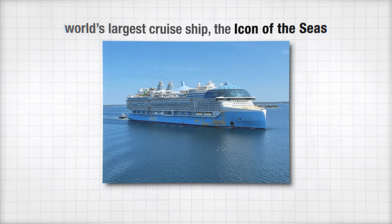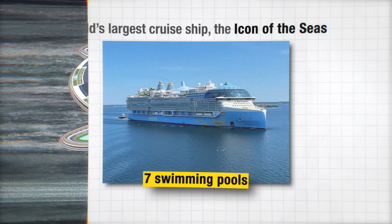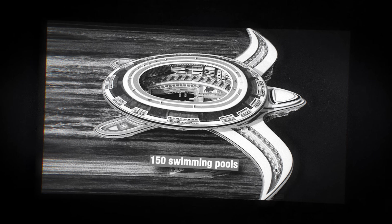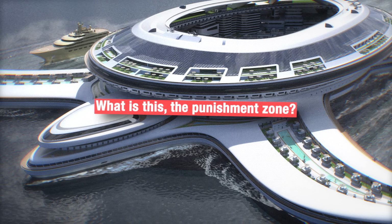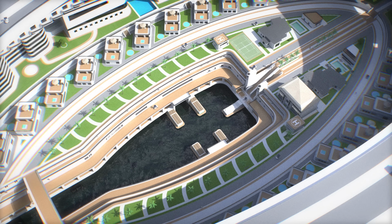Oh, and do you like swimming, bathing, the feeling of water enveloping your body? On the world's largest cruise ship, the Icon of the Seas, you can experience all that in 7 different pools. That's a lot, right? Now try the Pangeos Terayacht's 150 pools. And those are just the ones I could count on the renders. There might be more on the inside. These pools are literally everywhere, including in this random, dark corner at the front of the ship. What is this? The punishment zone? The goon deck?